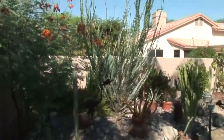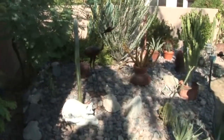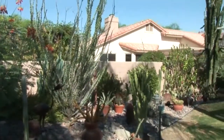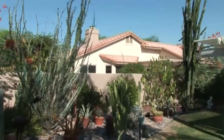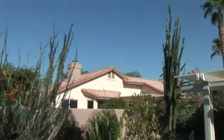This is very economical. The water also, like the front, because it's all drip. So everything is taken care of with just a drip system. It doesn't use a lot of water, which I like. Plus the maintenance is very low because you don't have any trimming to do, very little.